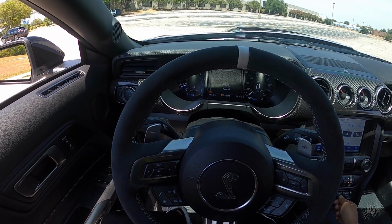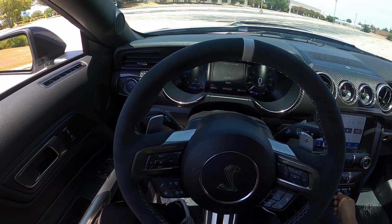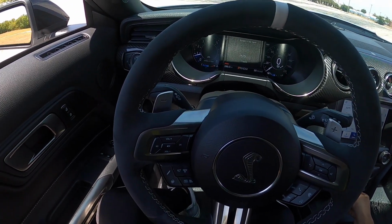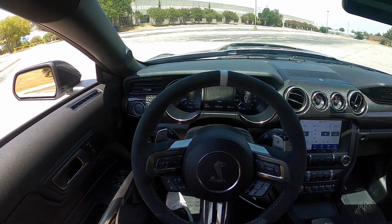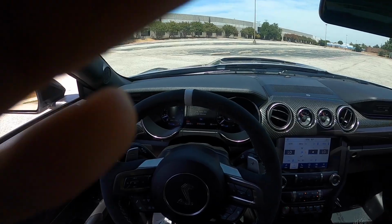Here, the exhaust is in normal mode. There we go. Sport. And we are going to leave it in track mode. There is a police officer over there. I hope he does not mind this racket.